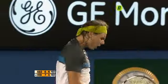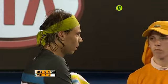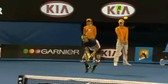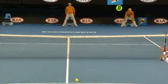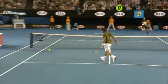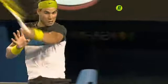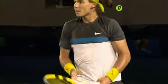Oh, yes. Oh, I read that one early. Yeah. Another one of those rallies with Nadal. Looks like he's out of the point. Not quite wide enough on that approach shot. What a passing shot. That wraparound forehand. Fourth break point of this game. Uncle Tony liked it.